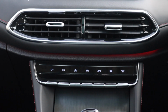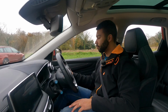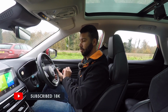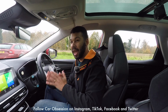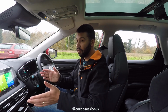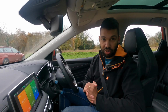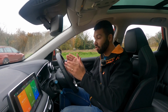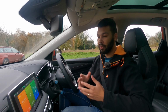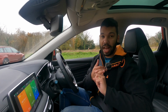So of course that means firing the car up. I have been parked for a little bit of time, so we'll actually need to put the engine on. As standard on the MG HS PHEV, whether you go for the base model, the Excite, or the range-topping version, the Exclusive, which is what I've got here, you get a 10.1-inch touchscreen along with a 12-inch digital instrument cluster. So I'll be going through the touchscreen, talking you through the features and whether this system is any good or not. Of course, you get DAB radio, Bluetooth and Android Auto, as well as Apple CarPlay.